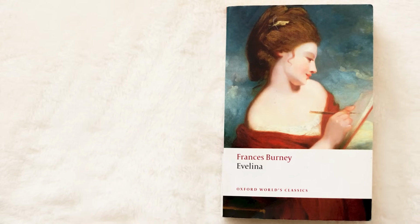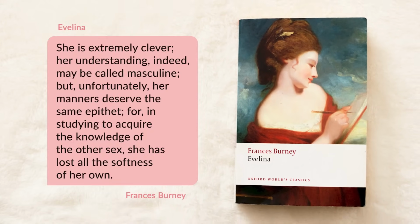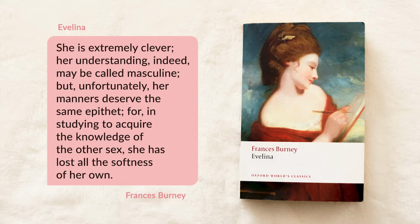For an example of this, in Evelina we read of a woman who has spent a long time trying to study and be a scholar like all of the men, and this is what it has to say of her. "She is extremely clever. Her understanding, indeed, may be called masculine, but unfortunately her manners deserve the same epitaph. For in studying to acquire the knowledge of the other sex, she has lost all the softness of her own." I mean, you just can't get too learned until you just end up being a man, because apparently knowing a lot of stuff is what sets men apart from women in this era.